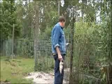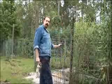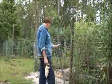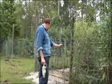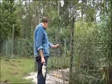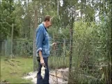Okay, we're going to visit here with another friend of mine. This is Sea Dog, named after Captain Crunch's favorite pet. He is a saltwater crocodile from Indonesia originally, and he is about 15 feet long. He's right at 15 feet in length. He's a big croc.